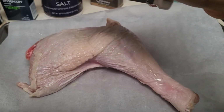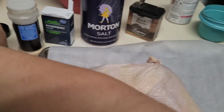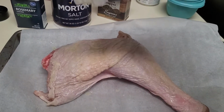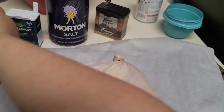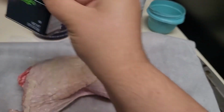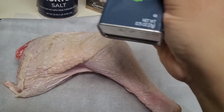I just went ahead and sprayed it a little bit, but I wanted to say, with stuff like this, I don't know how to tell you the amounts that I'm putting on this because I've never measured it. I just sort of sprinkle to my heart's content on, yeah, that looks like a good amount.